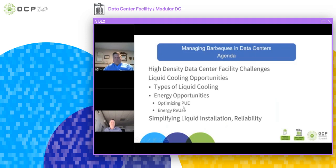But we'll start out with the overall agenda. We're going to look at the high density data center facility challenges. What is causing challenges in our data centers today? Liquid cooling opportunities. We're going to review some of the things that Tim mentioned yesterday, but from a slightly different perspective. We're going to look at the types of liquid cooling from the ASHRAE perspective. We're going to look at energy opportunities from the Green Grid perspective, not only of optimizing what we call PUE, but also the concept that energy is neither created nor destroyed.